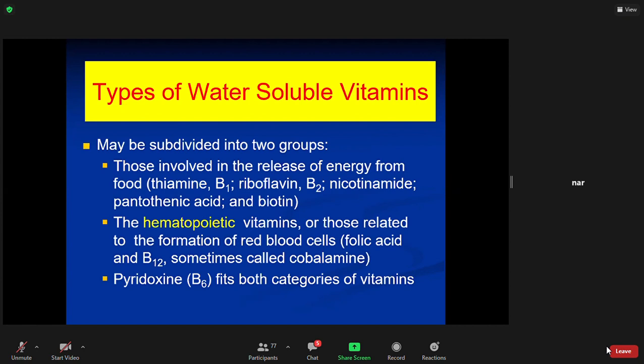The red blood cells carry oxygen, you know that, right? Hemoglobins and all that, different areas. I'm not going to talk about that. When we look at anemic goats, we look at the red blood cells, packed cell volumes. So these two groups, remember that one is for release of energy, another group is for making red blood cells. You should be able to give some examples. There is one vitamin which does both, helps in release of energy and also makes red blood cells: pyridoxine. So this is a very broad classification of water-soluble vitamins.